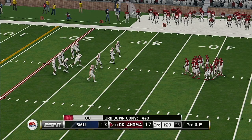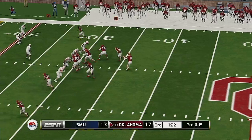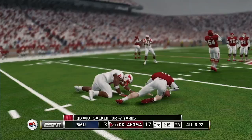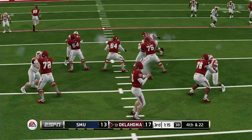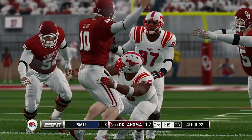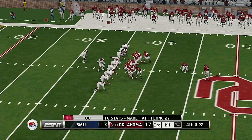Here's play number 10 on the drive. Steps up. They'll make the sack. Down he goes again. Now, if they keep putting pressure on him like this, he might start to look to get rid of the ball quicker, which could very possibly lead to turnovers. After the sack, it's now fourth and long.